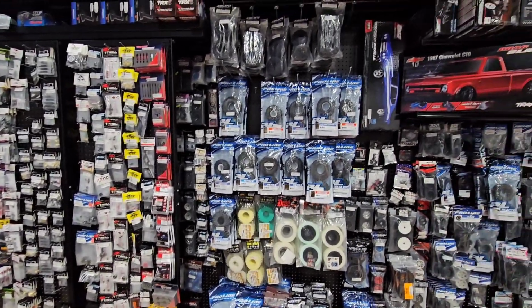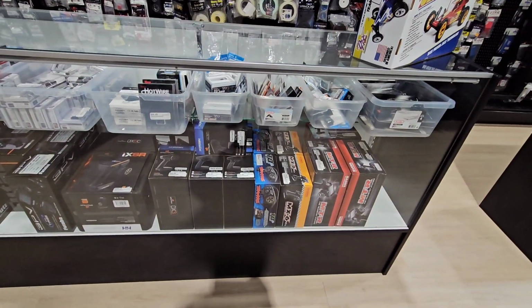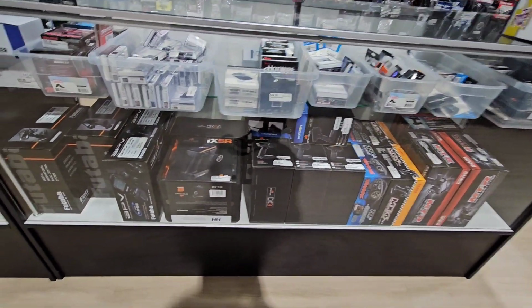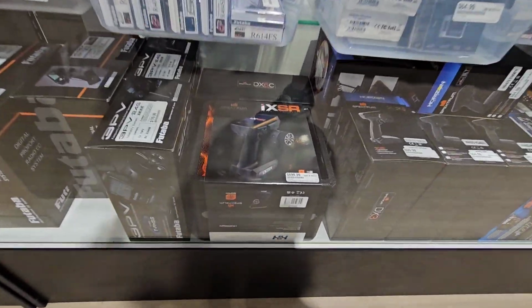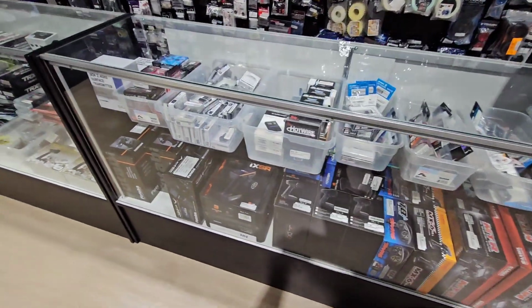And then of course you got your wheels and tires. Radio case, again, radio case looking pretty full. We're missing a M17, but we're gonna get that back in this week, I'm sure. Got the new Spectrum radio in there. I like how we keep in our receivers now.